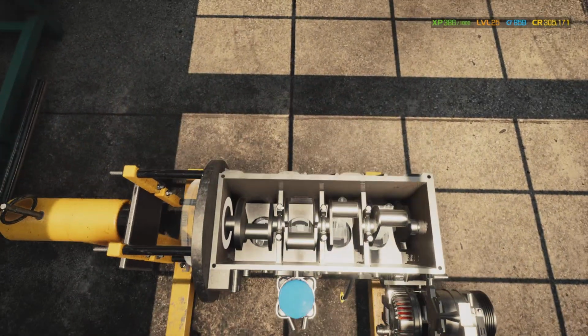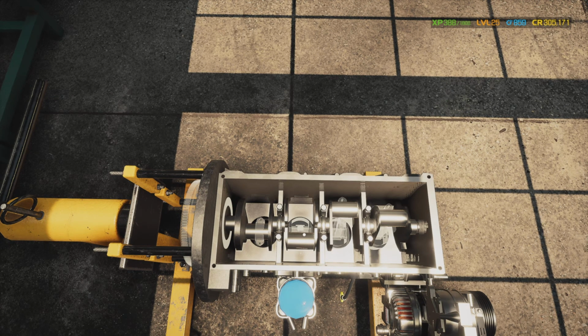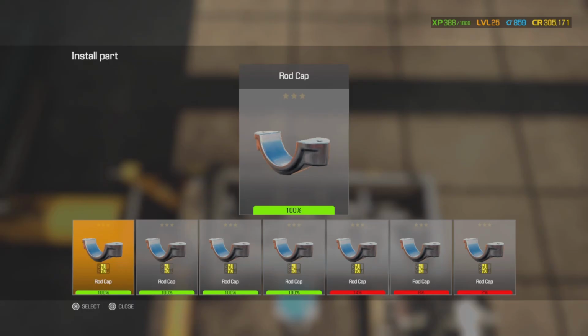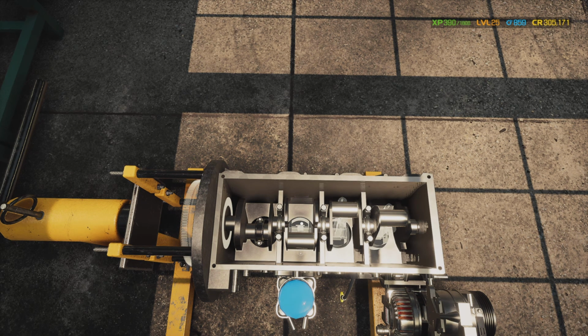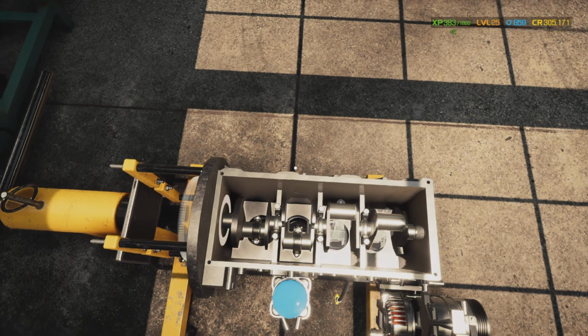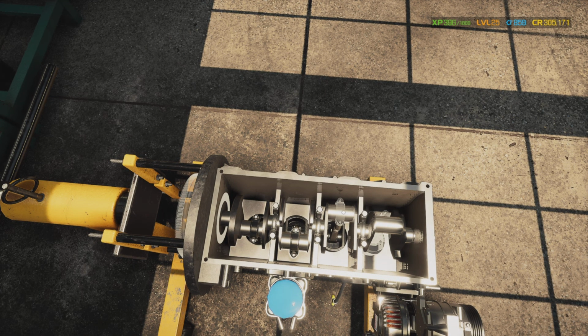Alright, now we're going to put the piston rings in. Put the rod cap on. Repeat the process from the beginning to the end. Do it like this, that way we don't mix anything up. It doesn't really matter because it's new components. I've got the last piston ring to put in. Perfecto.